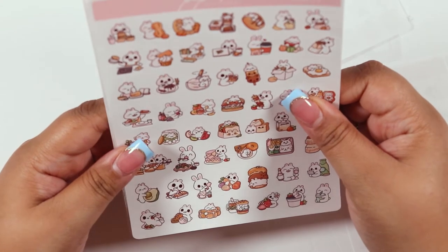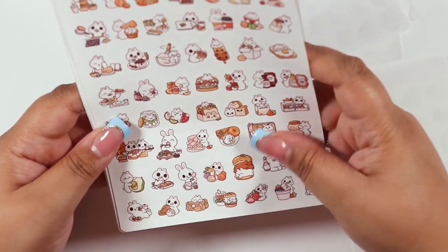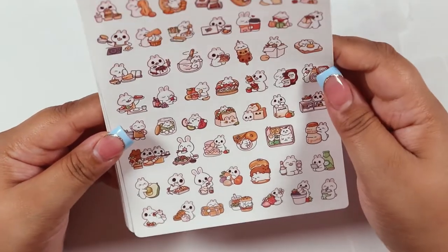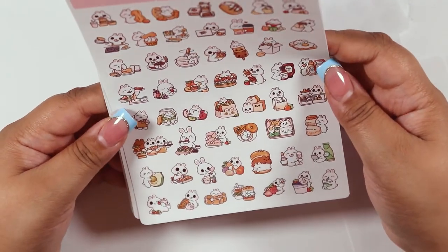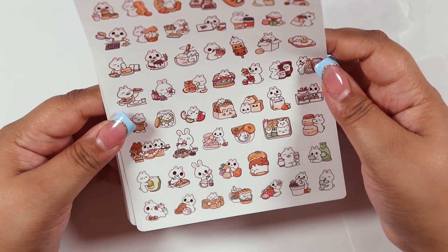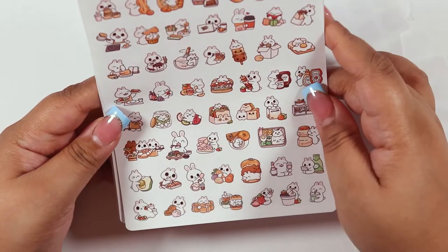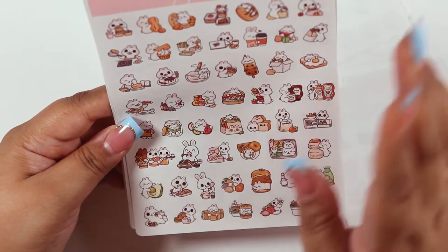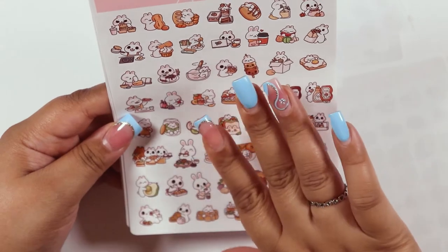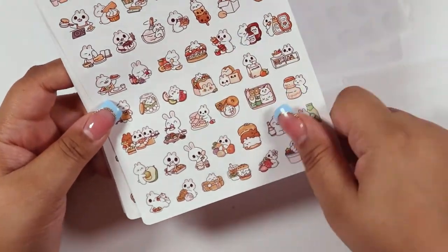Then we have some vanilla food samplers here. This is new. All of these are so cute and you could easily use these up. I'm sure I have some of these as digitals and some as normal sheets, but I think it's really cool. I don't always get the chance to make myself stickers, so whenever I use one of these, I'll try to see if I have them in digitals and make myself some more. And if not, then I'll try to find the sheet.